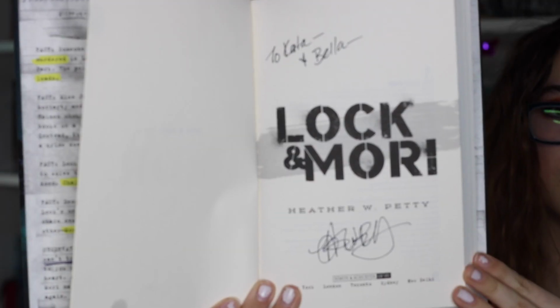The next book I have here is Roseblood by A.G. Howard. This came in the January 2017 Owl Crate box. The theme was Classic Remix, I believe. The next book I have here is Lock and Mori by Heather W. Petty. I have met this author multiple times, but I got this copy signed at B-Fest that happened last June.